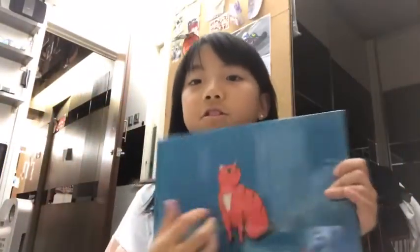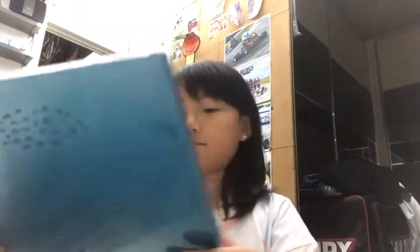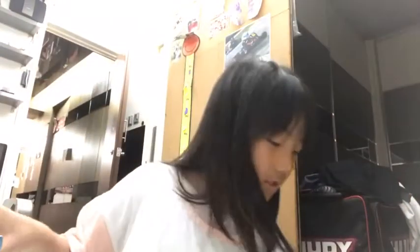So the first one doesn't have the post-it because I don't know what happened, but I think it fell down or something. It says Lulu the Hong Kong Cat, or the Big Adventures of Lulu the Hong Kong Cat: The Day She Snuck Out. Here's the Hong Kong cat one, and yeah, just blue.